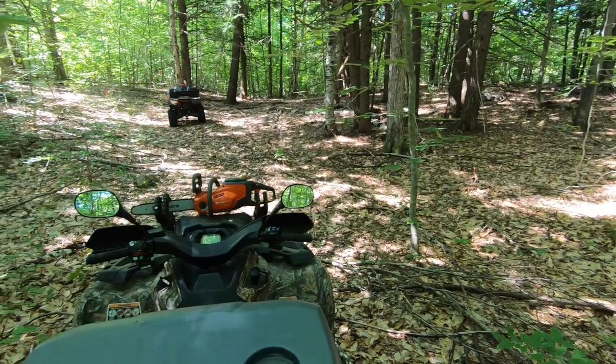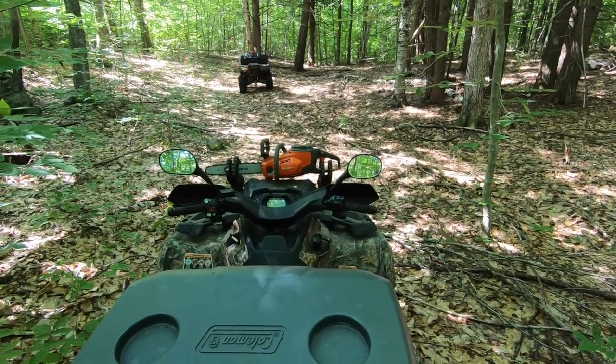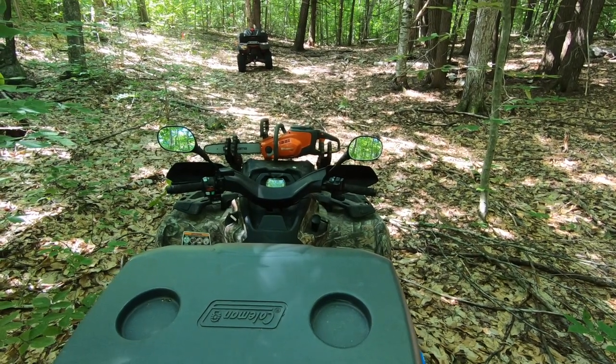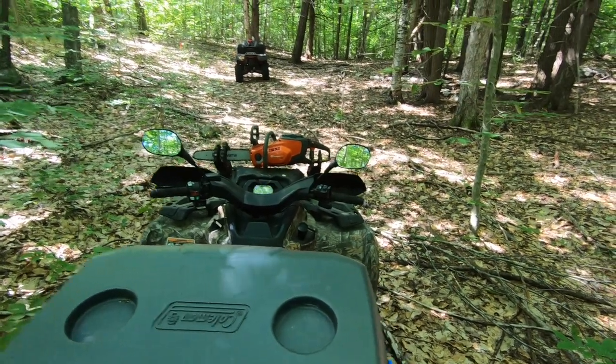Unfortunately, we disturbed a hornet nest in the ground right there. Richie ran over it with his ATV and they swarmed. He got stung. So hopefully he's okay.